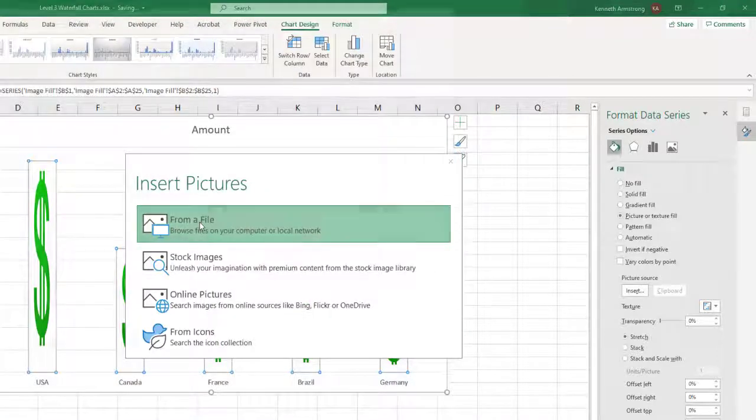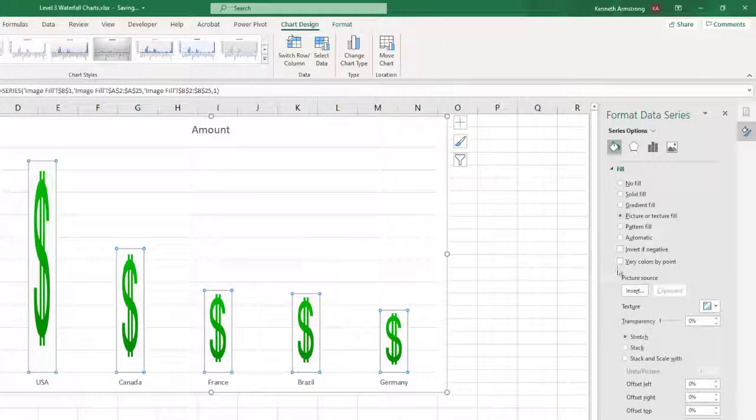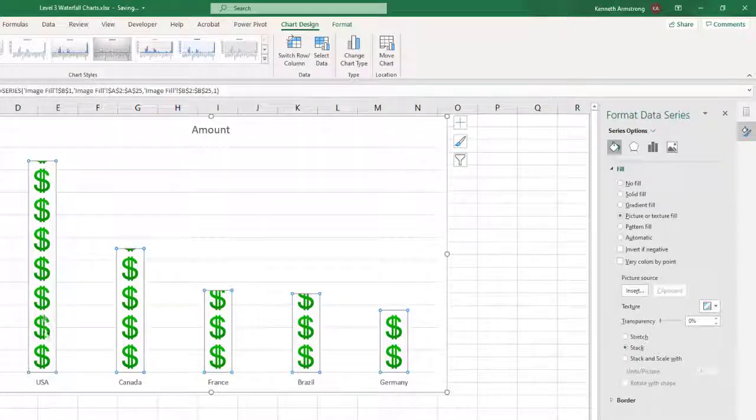Click on the $ sign, and now see how it's got $1 and it stretches it? If I just stack them, now I have a series of $ signs for each of the different categories. And that's pretty cool. I kind of like that. $2 in Germany, 2.5 in Brazil. So you can embed images into your bars.